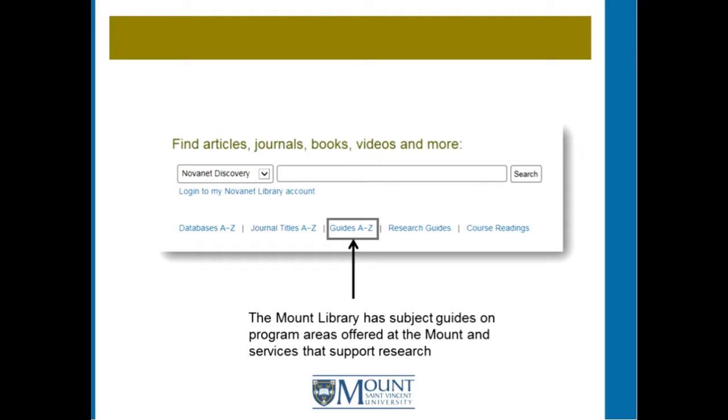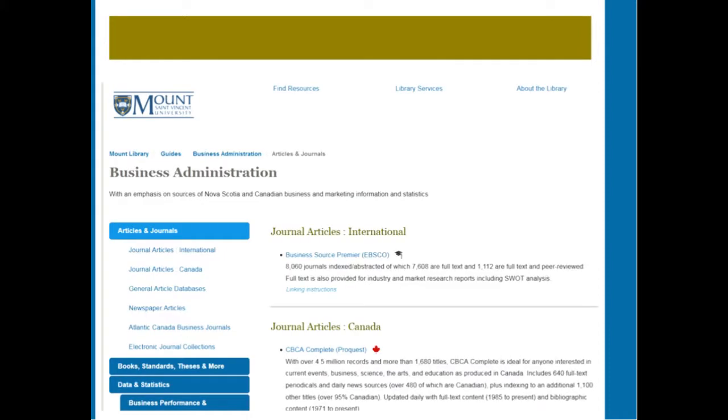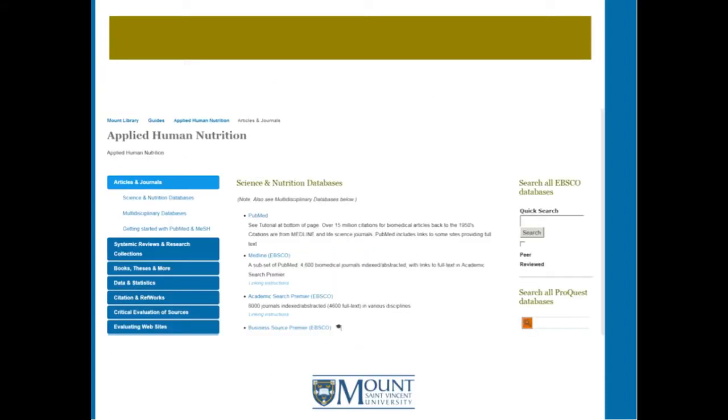So now I mentioned that the Novanet Discovery doesn't have all the journal articles. You'll be able to get the more specific resources and articles by going to the subject guides. Once you click on guides, then you get a longer list of resources. And once you click on your subject area, we have the guides that give you the databases that are most relevant to you. And of course, we've got business administration, and we've got all the different subject areas.